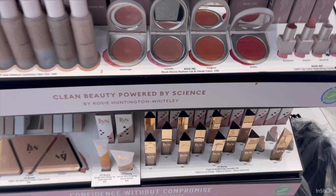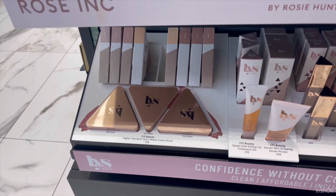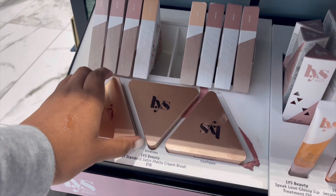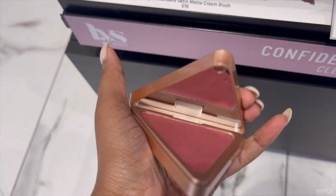Okay, on the back end of the gondolas, I saw Lys Beauty. I highly recommend their cream blushes as well. Cream blushes are my favorite. I have mine in the shade Self Love, and this is what it looks like.